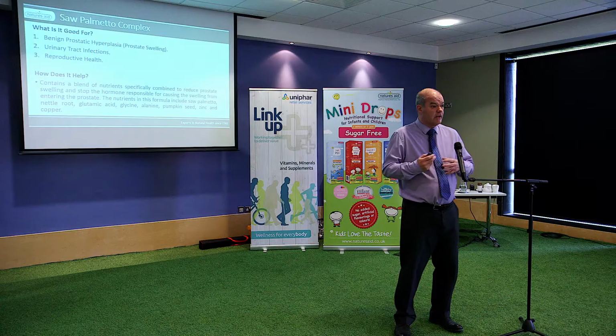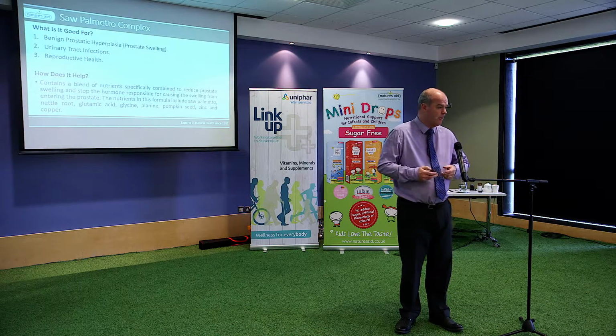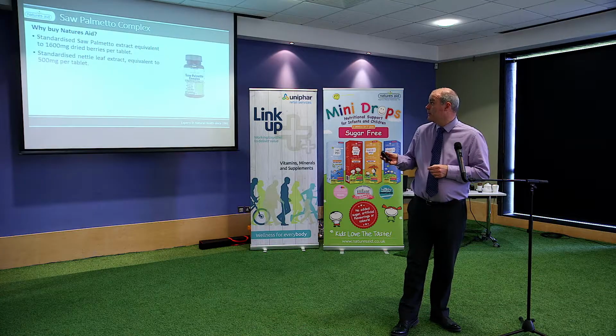So we have a nice unique blend of various materials in the product. We've got saw palmetto, we've got nettle root, we've got some amino acids. Nobody knows why those 3 amino acids help the prostate, but they do. Pumpkin seeds are in there. We've got some zinc and some copper. And ours is standardized to 1600 milligrams of saw palmetto.